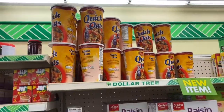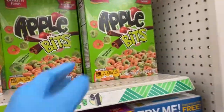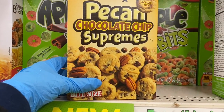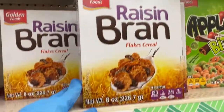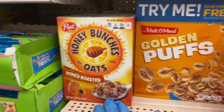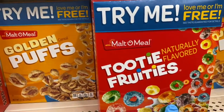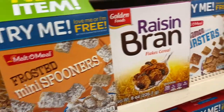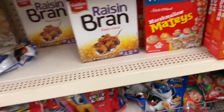You have some oats over there, and then some instant oatmeal in the box right there. Then we have this cereal, apple bits. This one here, this is cookies. Pecan chocolate chip supreme. So we have those apple bits, and then we have this Raisin Bran Golden Foods. Then over here we have the tiny box of the Honey Bunches of Oats and the Golden Puffs, the Tutti Fruities and the Golden Puffs. What is this? Frosted Mini Spooners, Raisin Bran, Cinnamon Toasters. That's what we have there, guys.